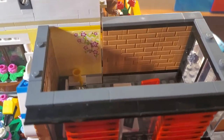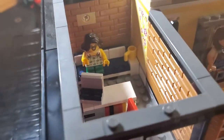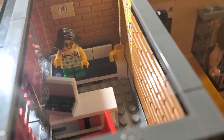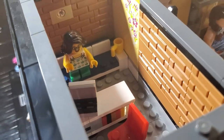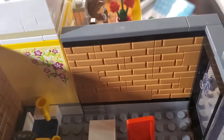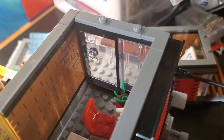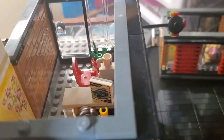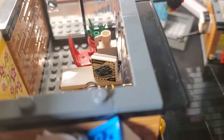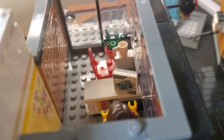This is the second shelf. The second floor consists of a little girl jumping on the couch because she is watching TV and her favorite racing game is on. I added a little balcony, which I still have to complete, but that will be my fun part. And a little sitting area where mom can have her coffee.